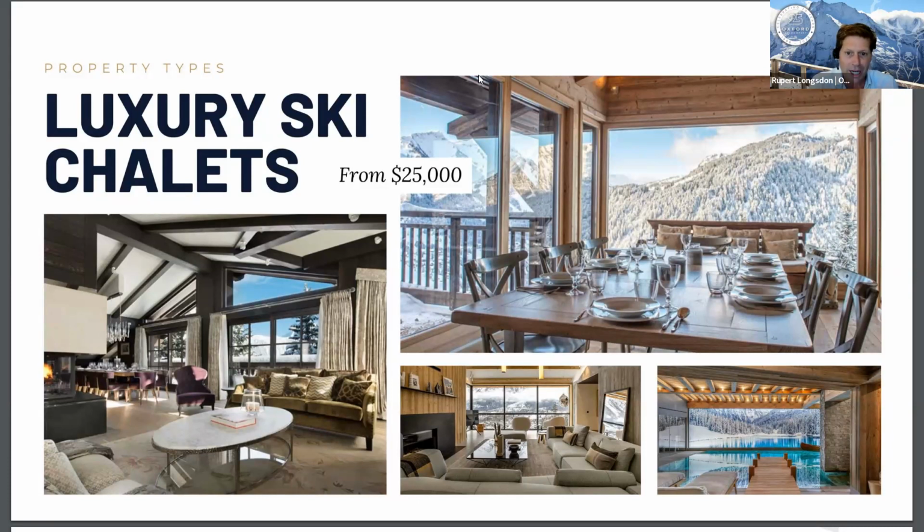So this is where a chalet comes into its own. It is yours. It's like owning your own property with your own staff for a week and living that world and doing what you want. So it is that high level.